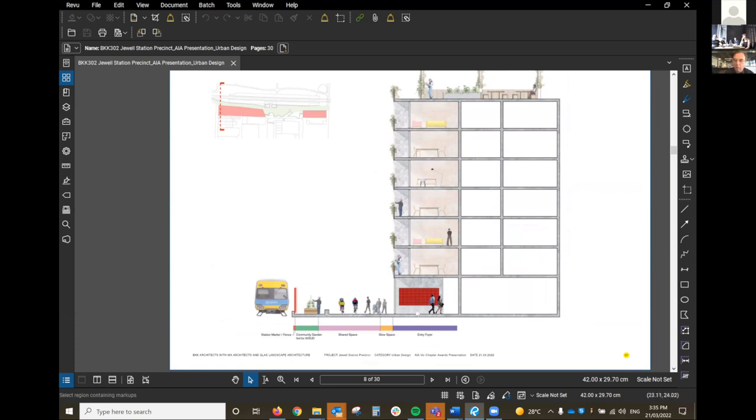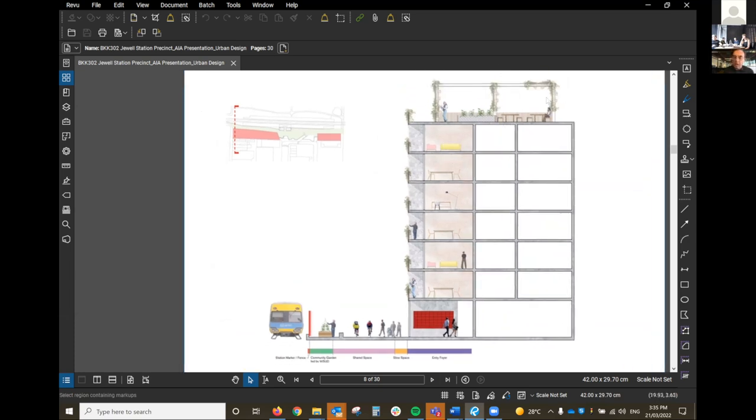So they're always working together, then to the semi-private space of the apartments and the private but communal space of the rooftop terrace. They're all working together, and then the blank space of the bedrooms behind.